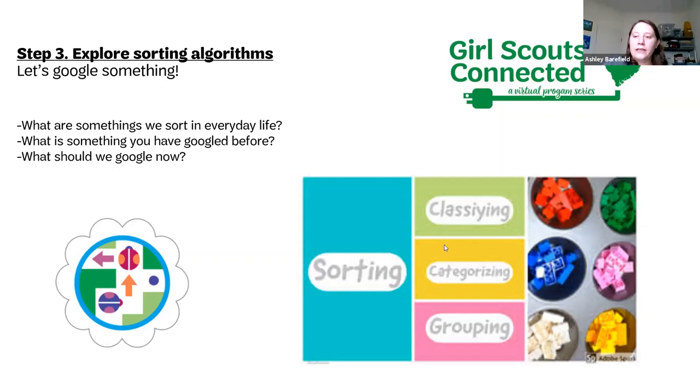So what are some things that we can sort? When we Google something, Google sorts things out. For example, if we were to Google flower seeds, we could say flower seeds that grow well in the summer. So we can sort things by season. We could say flower seeds that grow well in the winter, and we can type that into Google, and Google sorts all the flower seeds out, and it tells us what flower seeds actually grow well in the winter or the summer. And we can also sort clothes, like in everyday life.